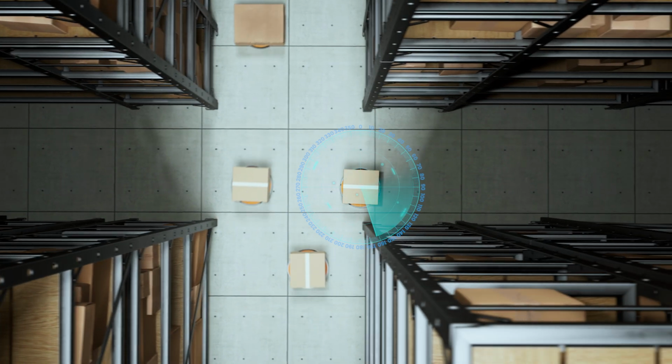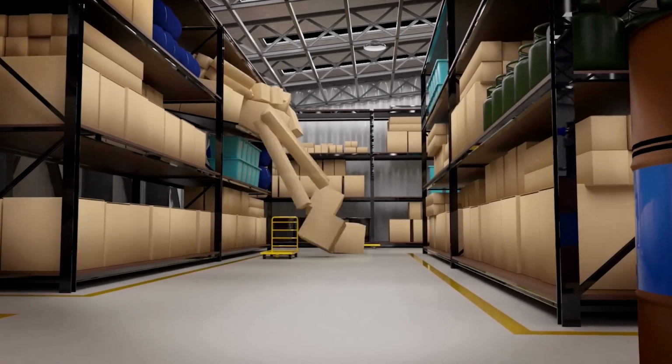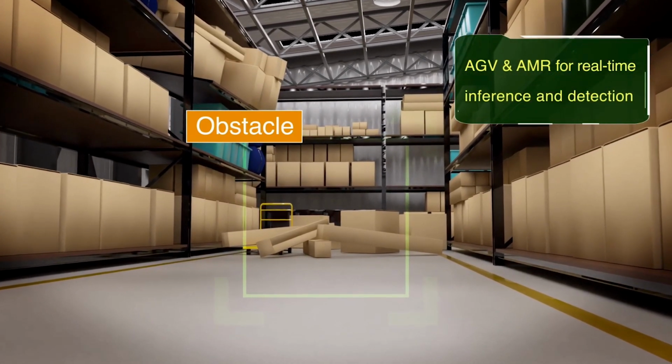But as the industry shifts toward greater automation, so do the demands for advanced safety and navigation systems on the factory floor. Traditional detection systems often struggle to keep up with constantly changing layouts and high traffic patterns, resulting in false alarms, missed detections, and a risk of costly accidents.